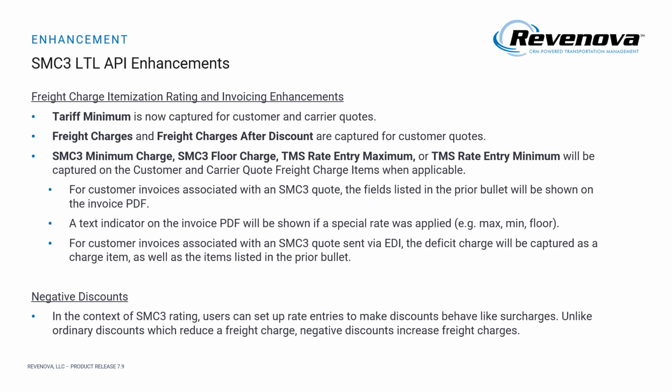And then lastly, in regards to the SMC3 integration, in the context of that API's rating, users can set up rate entries to make discounts behave like surcharges. So unlike ordinary discounts where you're obviously reducing a freight charge based on a discount, you can actually now create negative discounts which will increase your freight charges. And this is important when it comes to historical negotiations that some customers have with their customers based on these tariff rates, where you need to be able to assign negative discounts to align the historical contracts.